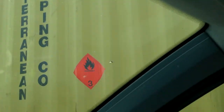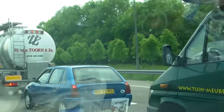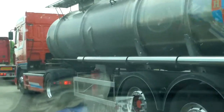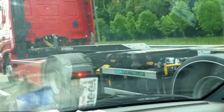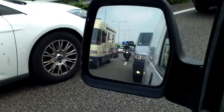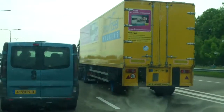That's a good sign. Explosives. Holy. Garden furniture. Liquid tank transport. Flatbed chassis for a container pickup. Make me a music. Brunzel Kitchens.